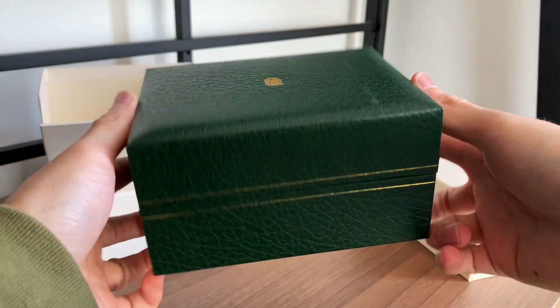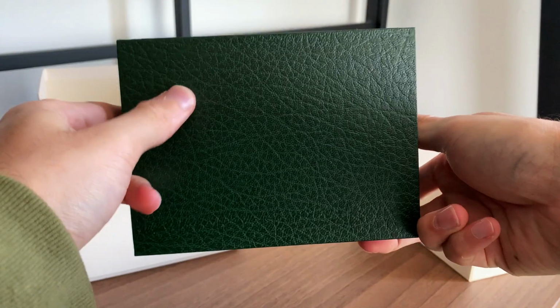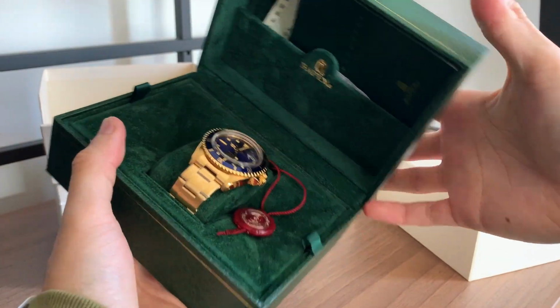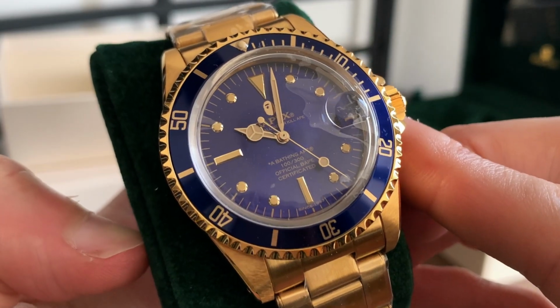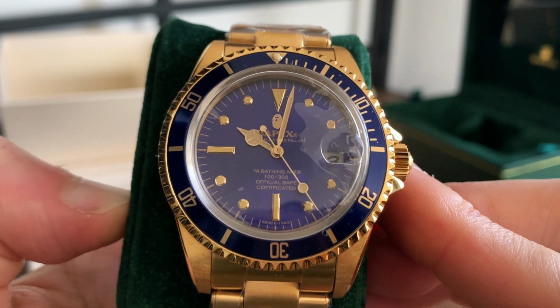Here's the box, which, yeah, is pretty similar to the Rolex box, with the green and the gold coloring, but still pretty nice. So there's 3 colors. Which one is this one? This one is the Blueface dial, the classic Type 1 blue. Alright, let's get a closer look. So we got the Blueface dial, blue bezel, gold color signature.